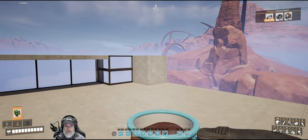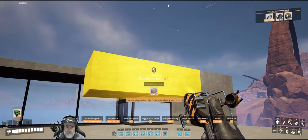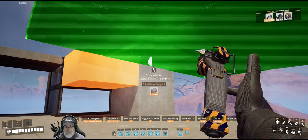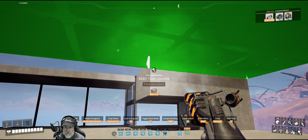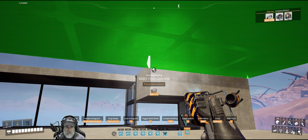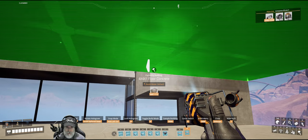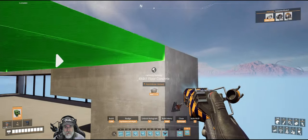Now, we're going to basically do the same thing over here. We'll put a piece in there to start. We'll get the 4x. Make sure we're not in blueprint mode for the first part. And slide it over here. I think that's too hot. Well, no, that's probably right. Let's just freeze it and check it. Yep, that's good.